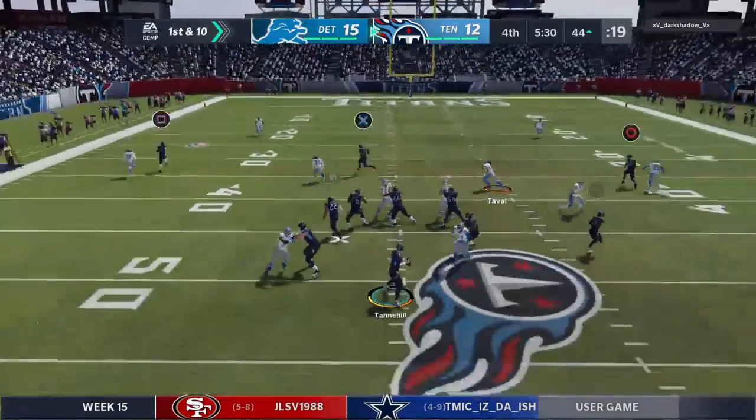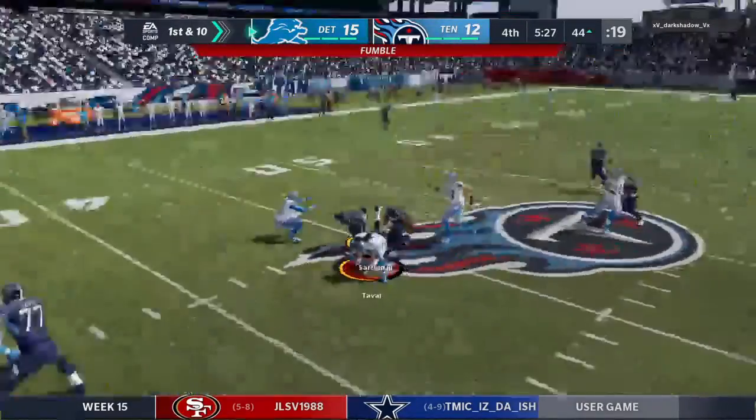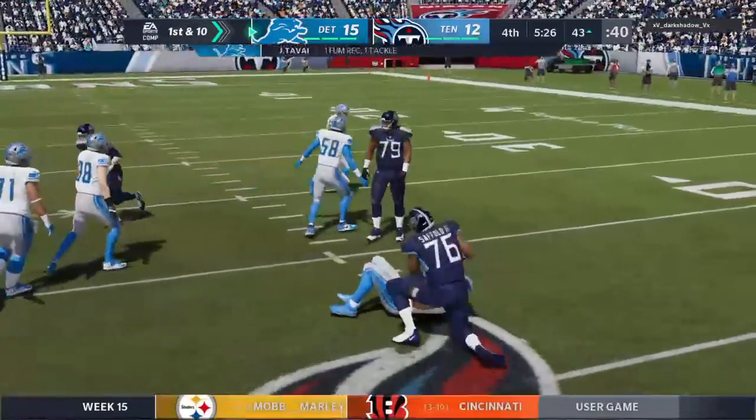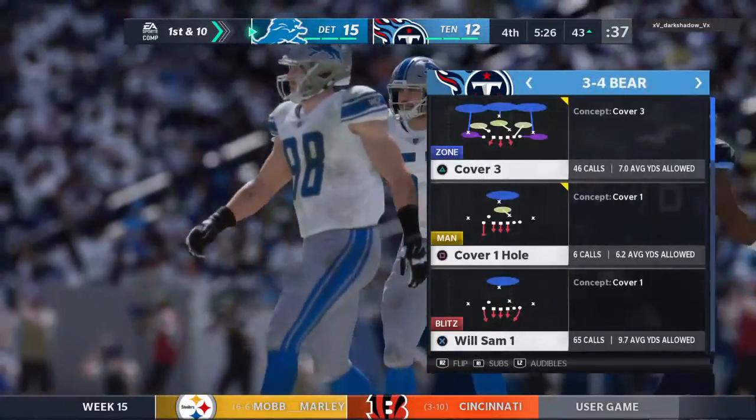On first down, it's Tannehill. Oh, no, he lost the football. And this is scooped up by the Lions. And to the 43. So down inside the 45 to the 43-yard line. That's where they'll take over.